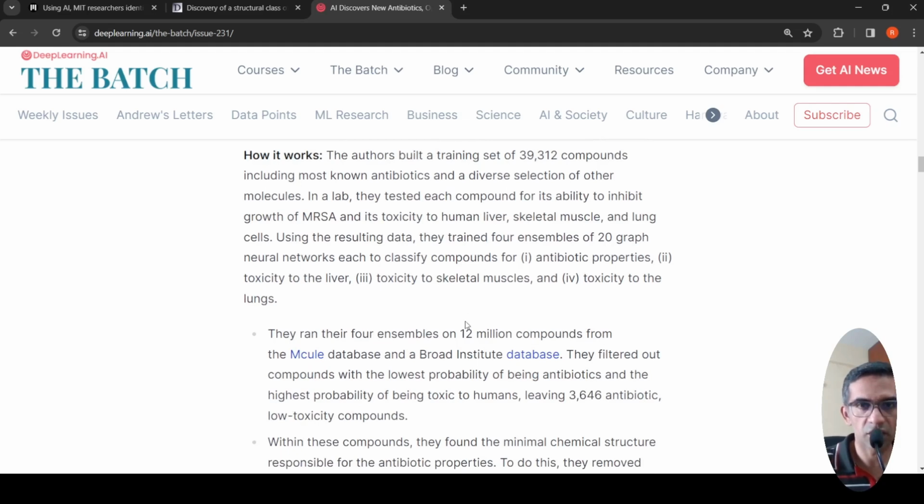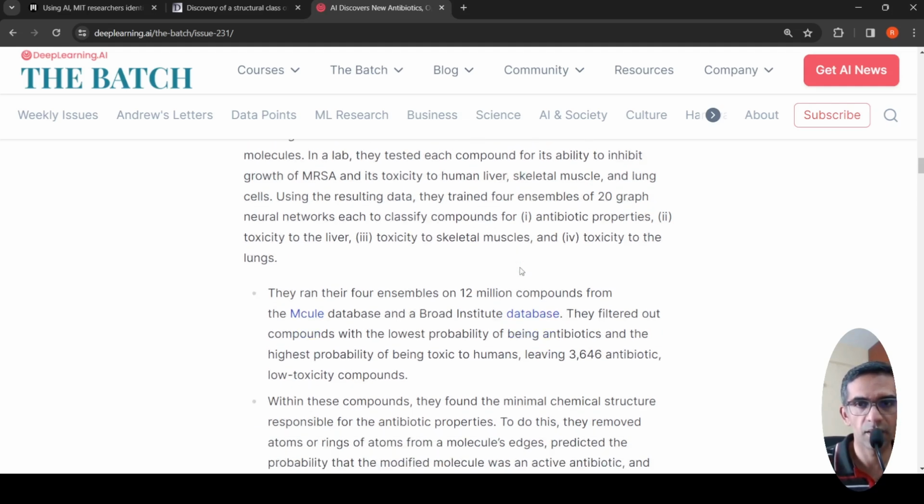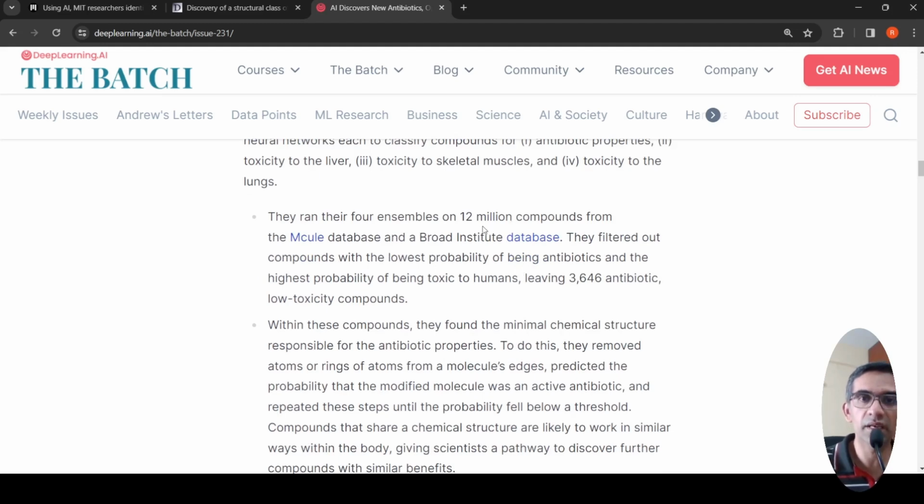Then they ran these ensembles on 12 million compounds from the MQL database and a Broad Institute database. So what they did was they built a training set of 39,312 compounds which are known for most known antibiotics and diverse selection of other molecules. Then they tested the compound based on certain parameters with respect to its ability to inhibit this bacteria growth as well as the toxicity to human tissues. Based on that, they created 4 ensembles of 20 graph neural networks to classify compounds for these properties. And then they ran this on 12 million compounds.